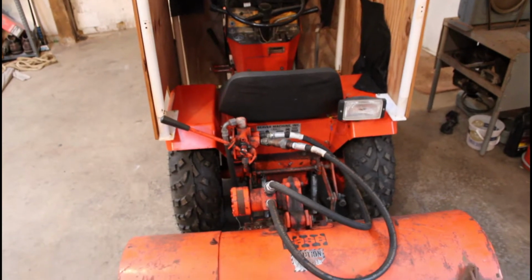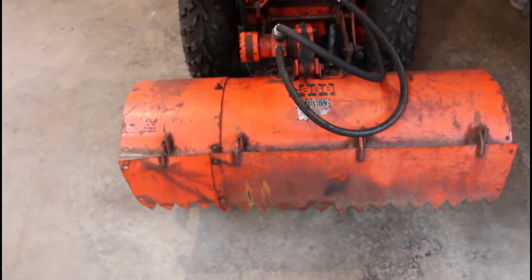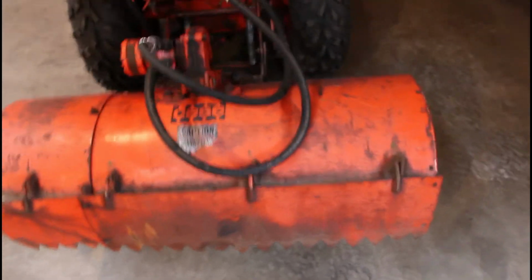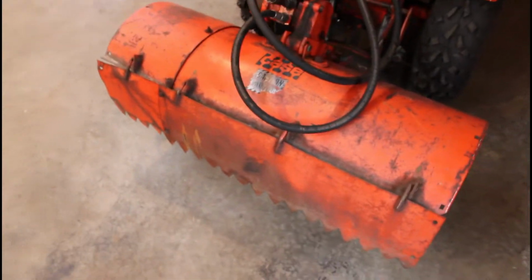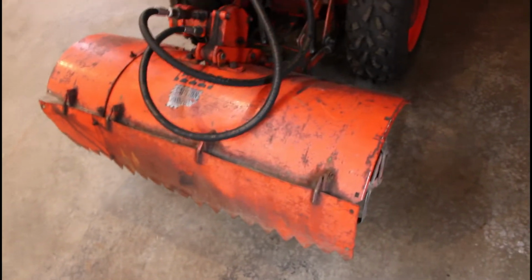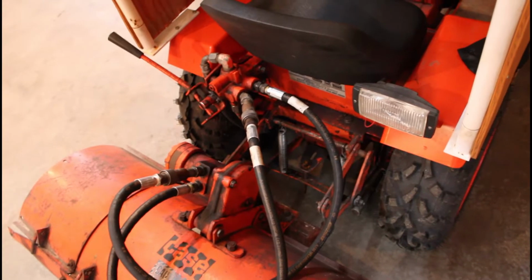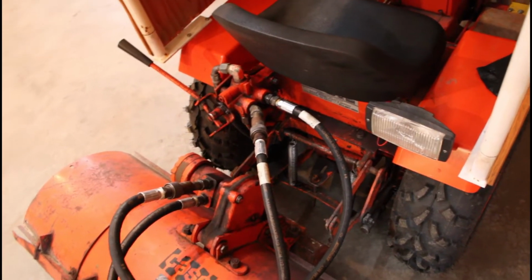But engine aside, this was still a hell of a deal with everything that came with it. As you can see, it's got the hydraulic tiller on it. This is the larger model. I don't remember what size it is, if it's like the J17 or whatever, but it's the one that's for the 400 series. But he said it worked just fine on here, but maybe we'll have to try it out. Does have a sleeve hitch on it. That's not a 3-point, it is a sleeve hitch.